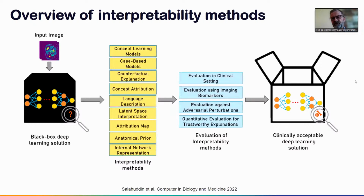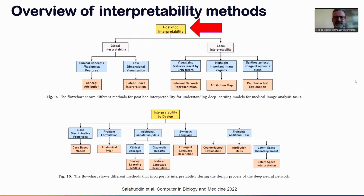So there are a lot of interpretability methods to try to understand the AI radiomics, and I won't go into details. You can look at the review there. Basically, there are two families. There are post-hoc interpretability. So you make a model, then you explain it afterwards. And there is the most interesting one, interpretable by design. So they are made to be interpretable.